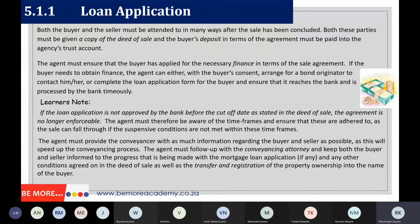The agent must ensure that the buyer has applied for the necessary finance in terms of the sale agreement. If the buyer needs to obtain finance, the agent can either, with the buyer's consent, arrange for a bond originator to contact him or her, or complete the loan application form for the buyer and ensure that it reaches the bank and is processed by the bank timeously.